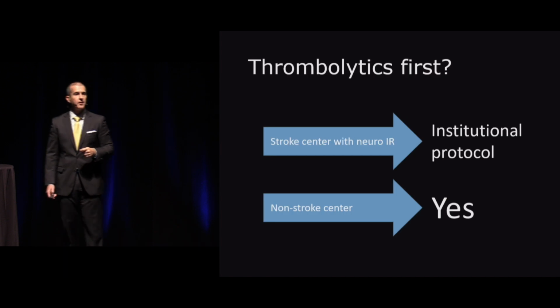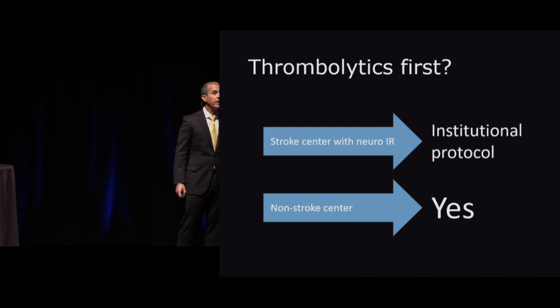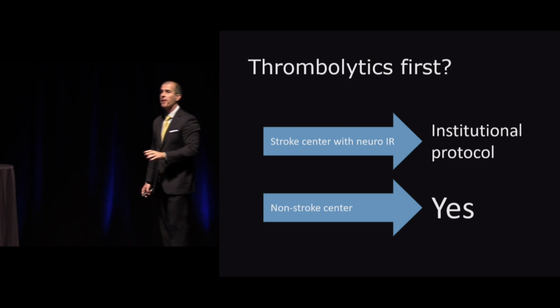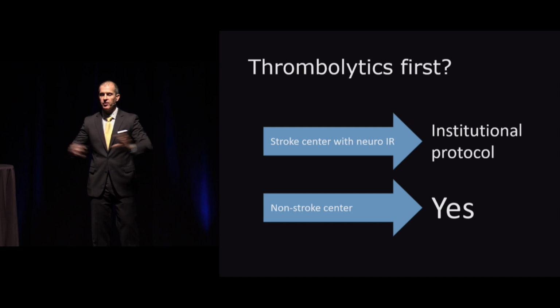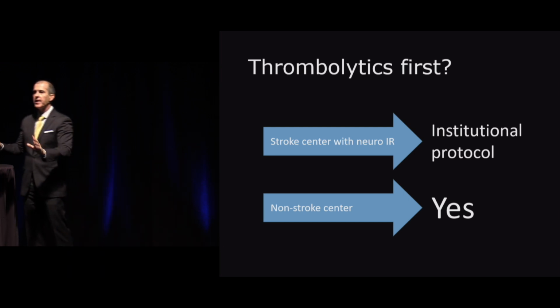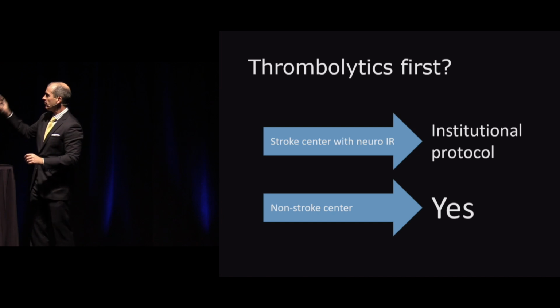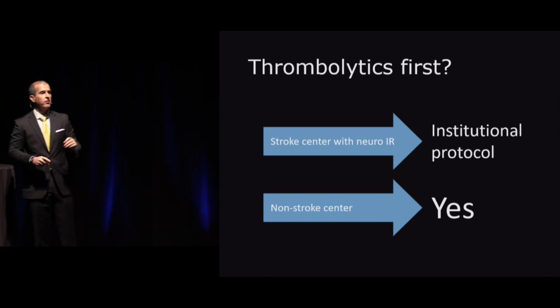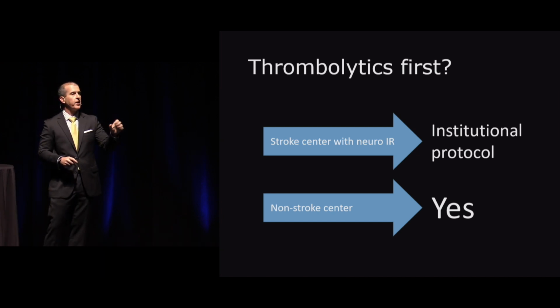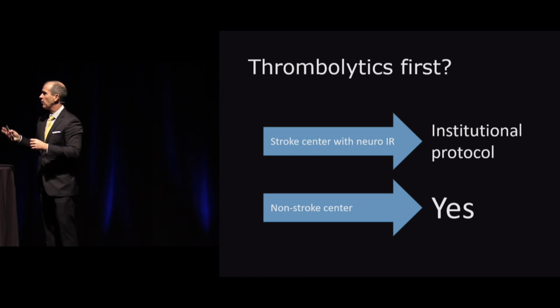Now, an important question is, do I give TPA as well? Is this TPA plus thrombectomy or just thrombectomy? Unanswered question, right? There's a lot of debate about that. There's ongoing research looking at this, but that question remains unanswered. Great. What do you do tomorrow when you're on your shift? Here's the deal. If you're working at a comprehensive stroke center with neurointerventional radiology, you've got a protocol for this. Everybody's gotten together and decided you do or you don't. We don't. Some places do give the thrombolytics.